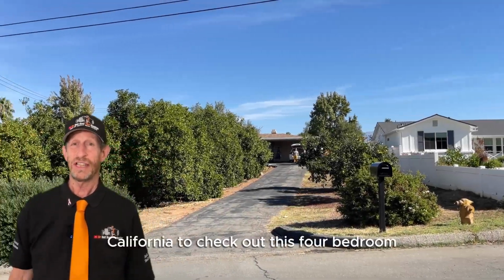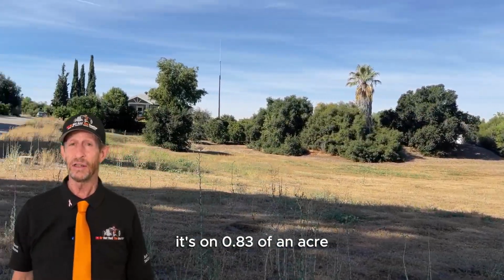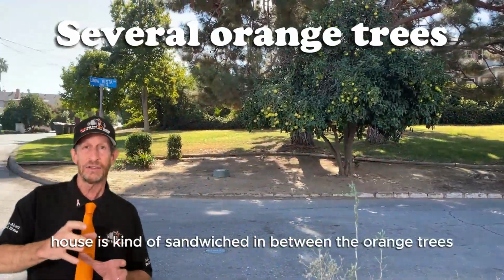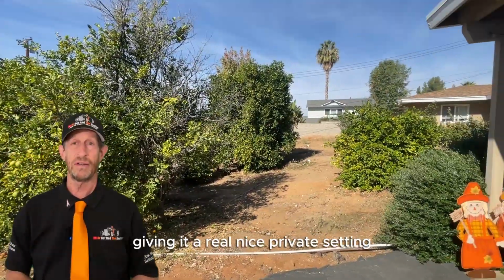Today we're in Redlands, California to check out this 4-bedroom, 3-bath house. It's on 0.83 of an acre and it has orange grove in the front, orange grove in the back. The house is kind of sandwiched in between the orange trees and it's very hard to see the house from the street, giving it a real nice private setting.